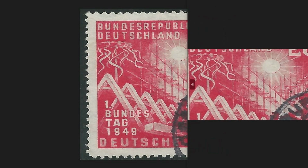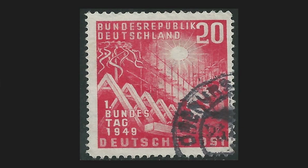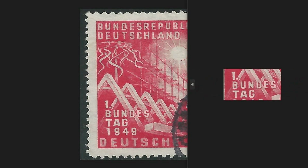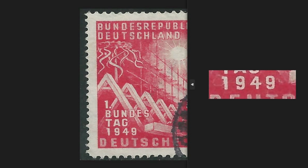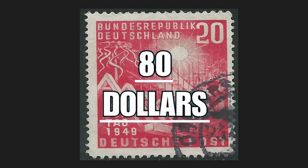You will see a stylized representation of art, where you want to convey a sense of birth, with the sun shining on the new Confederacy. Up, the inscription Federal Republic of Germany. Under, the inscription Bundestag, i.e. translated, German Federal Parliament. Under, the commemoration year 1949. Stamp issued in 3 million copies. It is 33 millimeters high, 28 millimeters wide, and it's worth $80.